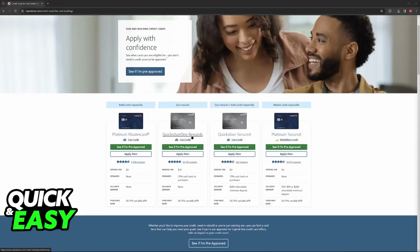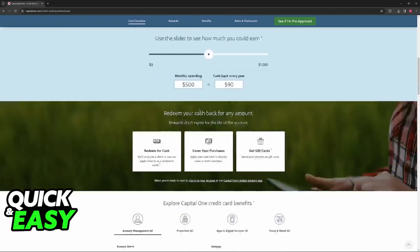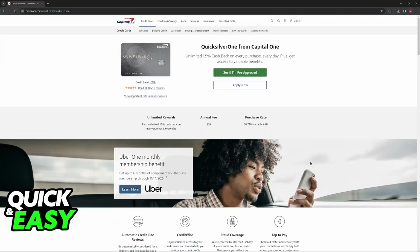So you have Quicksilver One Rewards and Quicksilver Secured. These cards are extremely similar, but of course they are going to have some differences. In this video, I'm going to talk about the Quicksilver One Rewards card, which is, as the name suggests, their rewards card that you can use to earn points and get cash back. So, it is a cashback rewards card. Using it for everyday purchases is a great way to maximize benefits.